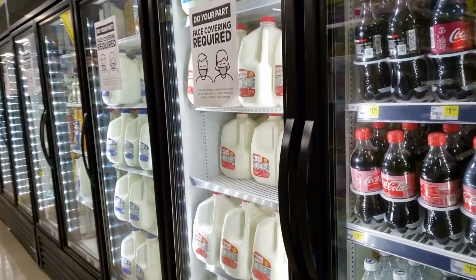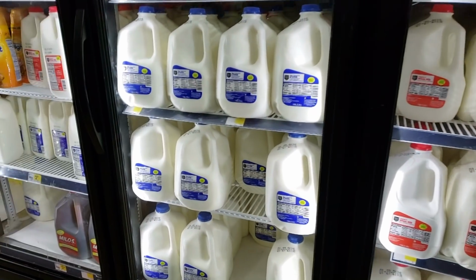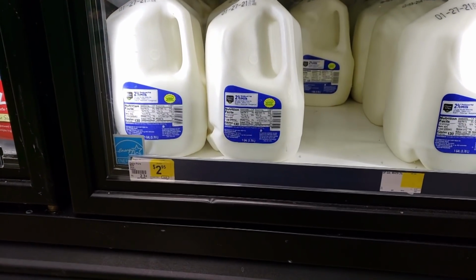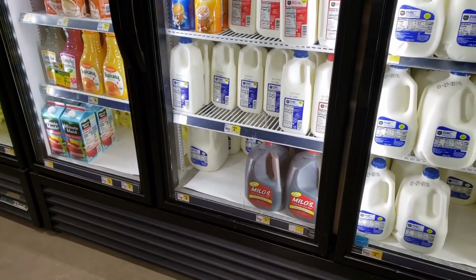Definitely not like Dollar Tree. Also, they have gallons of milk, which really surprised me. The prices on this one were like $2.98, and usually in my area they're like $2.39, $2.79, something like that. So not extraordinarily high, but still a little bit higher.